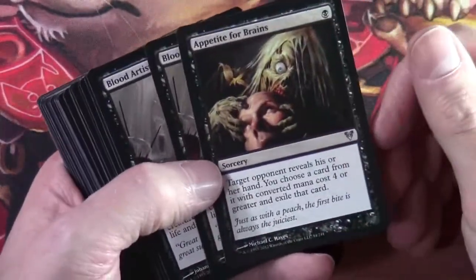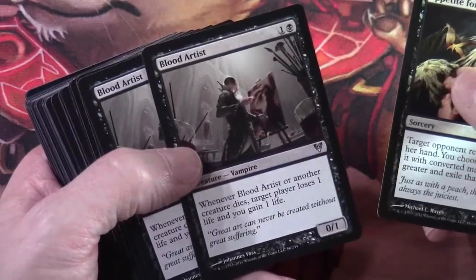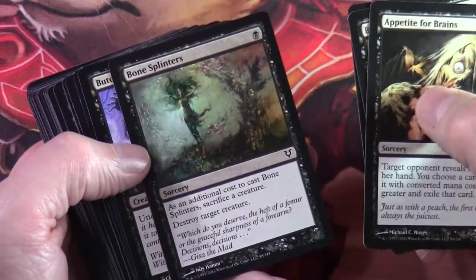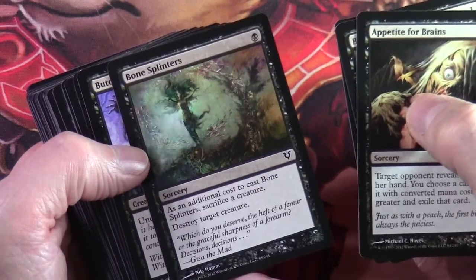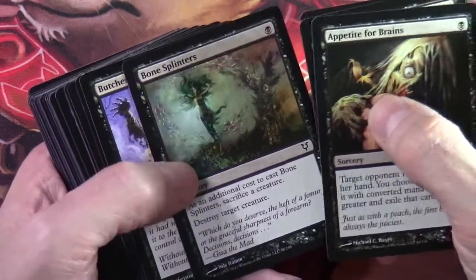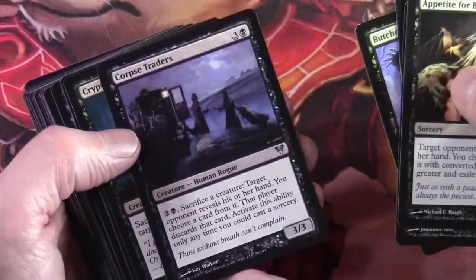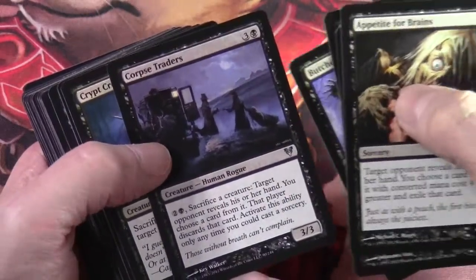Okay, moving on to black. Appetite for Brains. Blood Artist: whenever Blood Artist or another creature dies, target player loses 1 life and you gain 1 life. Bone Splinters, single black sorcery. As an additional cost to cast Bone Splinters, sacrifice a creature. Destroy target creature. No conditions on that apart from you have to sack a creature. Butcher Ghoul's got Undying, so we're seeing Undying in black. Corpse Traders, some sack outlet.